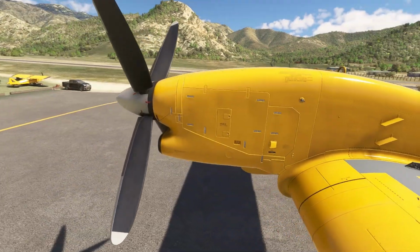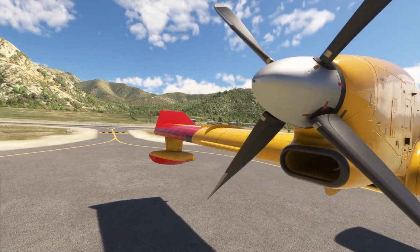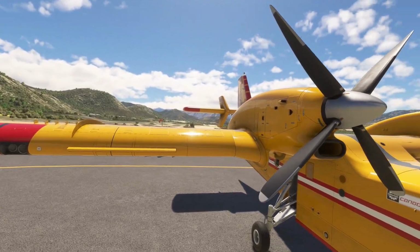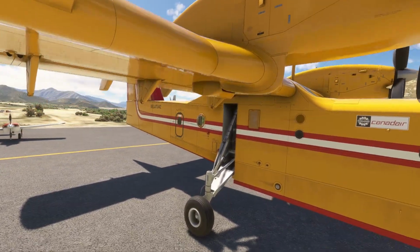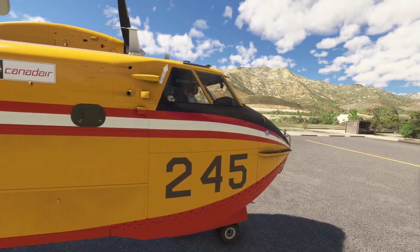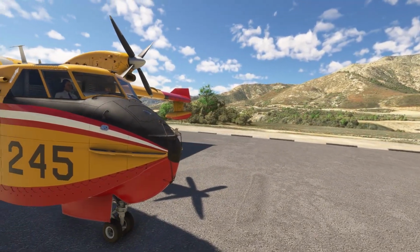Just looking around the aircraft, the modeling is spectacular. There's really not an area that I've looked at that is a 2D texture instead of actually something being modeled, from each little detail of the components around the landing gear to the vortex generators on the control surfaces. It's just very, very well modeled. There's not one detail that has been missed.